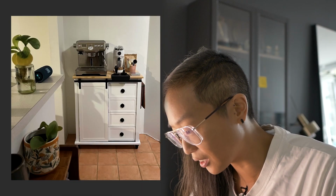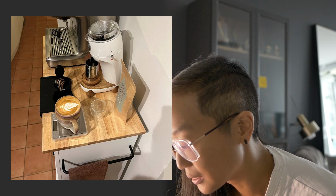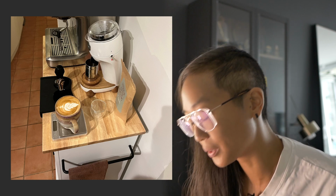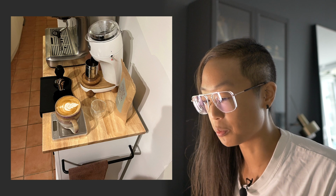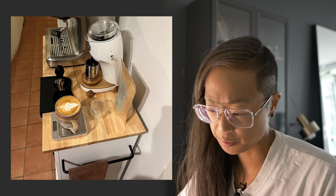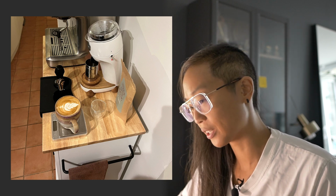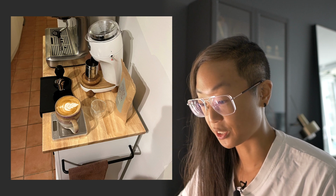Small, efficient setup. I'm wondering what's inside of your coffee station. Nice little cups. I wonder what cup that is. I wonder if that's the cup I used to have before the Bodum double-walled glass cup. Looks like you're also doing a dark roast from the photo, so I'm wondering how that Niche Zero is doing it for you. That's a cute setup. Next, John.